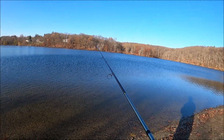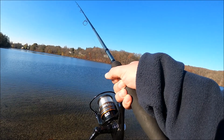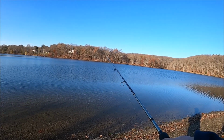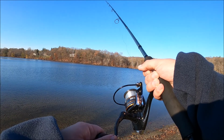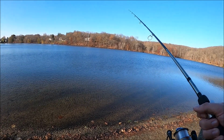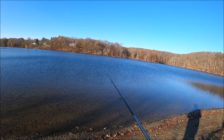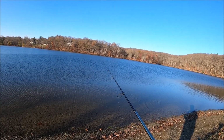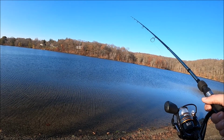I felt like my bobber was doing some action. I can't tell. It looked like it too. I wasn't even doing anything. So I'm just gonna see what it's doing. It's like going up and down. I don't know if it's the water or not. That's what always confuses me with the water and stuff. Come on, don't play games with me.